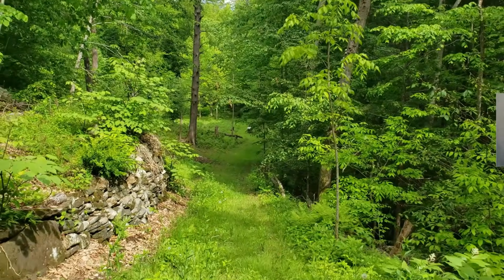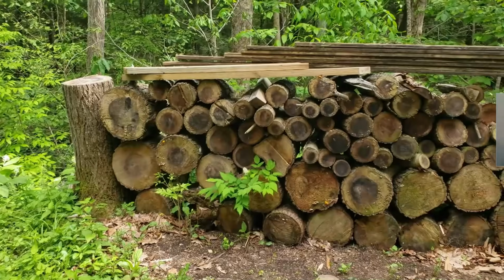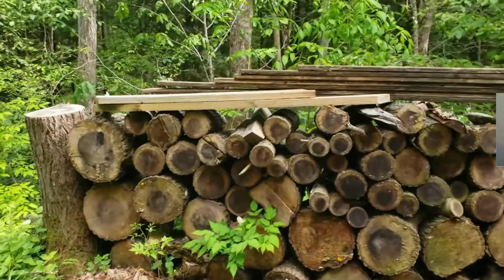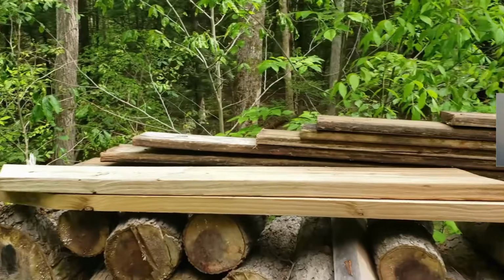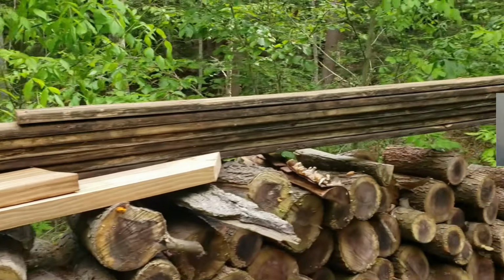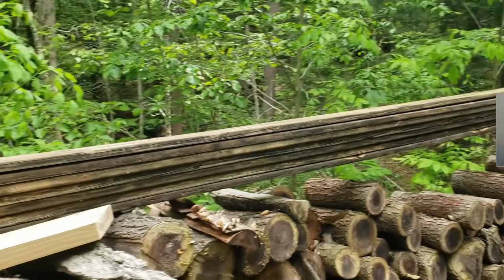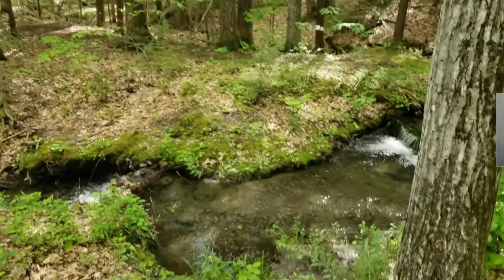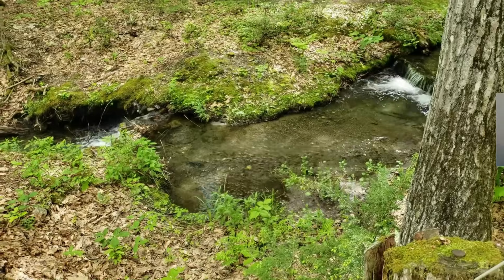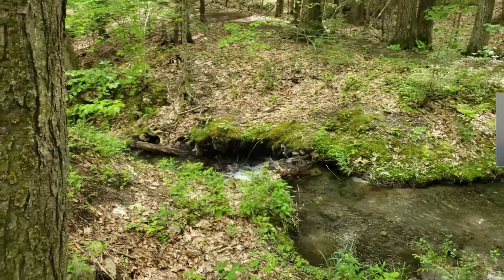Alright, here we're looking at the meadow from the edge of the driveway at the house. We're next to the wood pile. These are actually the slats from the deck that got taken out. And I'll show you guys what we replaced these with in a moment, and there's the brook again. Alright, so let's go inside and we have some tasks to do and we're going to take a look at the list.